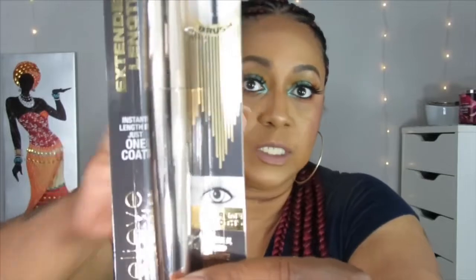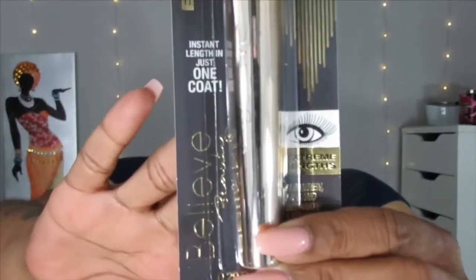And the next thing is Believe Beauty Extended Lash Lengthening Mascara, which I will be putting on before I put on the falsies, as well as putting it on my bottom lashes.